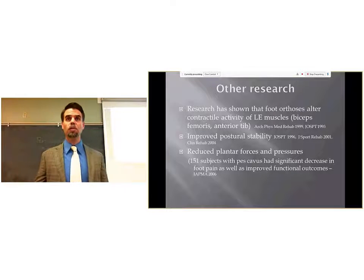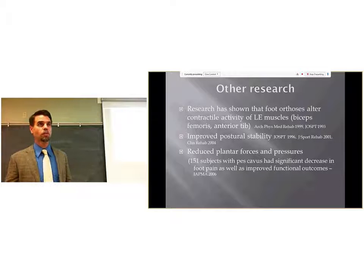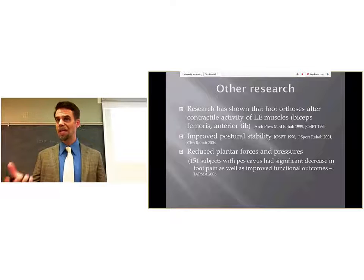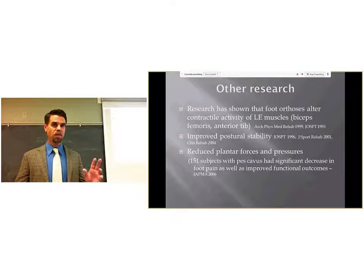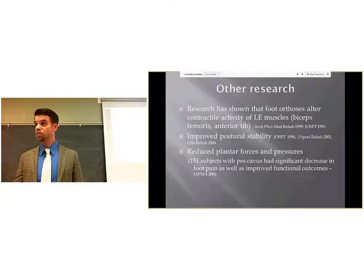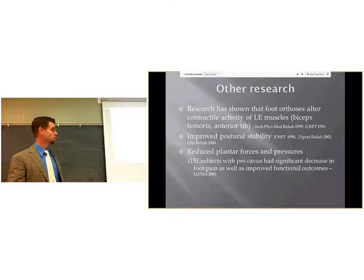Sometimes you can actually post them laterally to provide a little bit of pronation or inversion if they have the motion. If they're very rigid, you might just have to capture the foot where their neutral is, and again, it can provide some stability. And then the shock absorption is a big issue with pes cavus because, as we talked about before, it's a rigid foot, so you may need to do something with more padding.